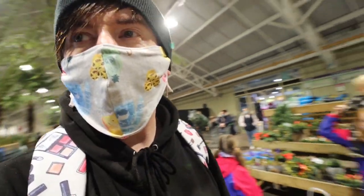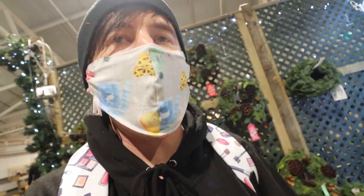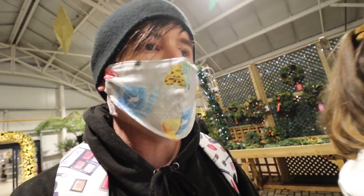But we're looking for some decoration for outside of the house to make it look Christmassy, because the windows look really good from the outside now. We want the garden to look good and to do something with the front garden that's Christmas-esque.